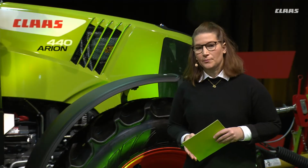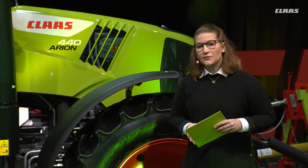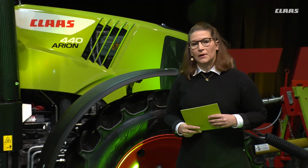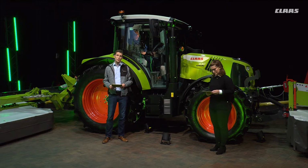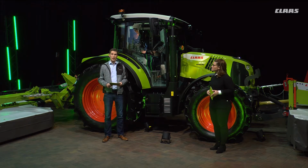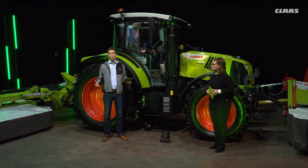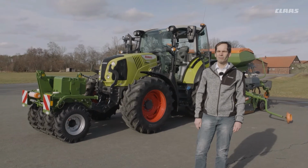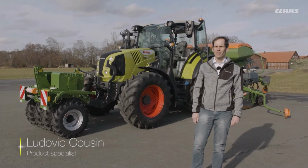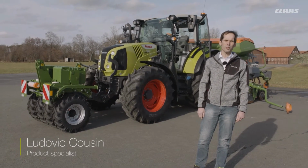That's really impressive, but a tractor's performance is not just about the engine. There's also the lift capacity and the hydraulics that you have to think about. Very true. And both of these features we have improved for our new ARION 400 series. And for that, we now go live to Ludovic at Hoflörmann's farm. Let's have a look. Hello Corinna, hello Tom. Good to see you. We had hoped to present the new feature to you today in the field, but the ground is much too wet. Never mind, we will be able to explain how it works.